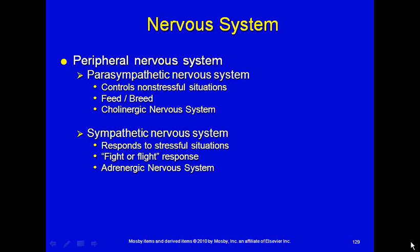The peripheral nervous system is divided into the parasympathetic nervous system and the sympathetic nervous system. The parasympathetic nervous system is known as the feed or breed, or the rest and digest nervous system. It also has the name cholinergic nervous system because the neurotransmitter for the parasympathetic nervous system is acetylcholine. And when the parasympathetic nervous system is stimulated, it releases acetylcholine. And acetylcholine, when it reaches the receptor sites on your organs, causes specific things to happen, like gut motility, like the production of mucus, and the production of tears, and the making of urine, and those sort of things that we don't think much about.